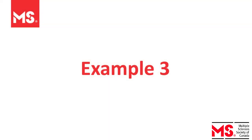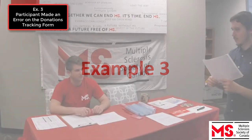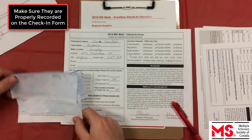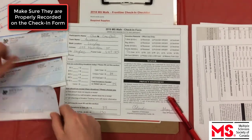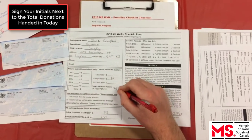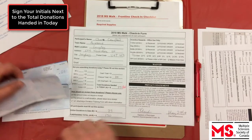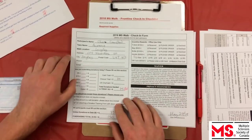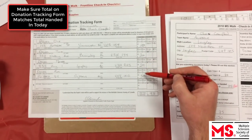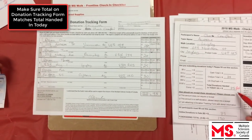In our third example, the participant has made an error on the donation tracking form. Hi. Hey, welcome to the MS Walk. Thank you. I have my checks here. Oh, excellent. Count the cash and checks and make sure they are properly recorded on the check-in form. Then sign your initials next to the total donations handed in today. If there is a donation tracking form, make sure that the total on this form matches the total handed in today. In this example, the amounts do not match.